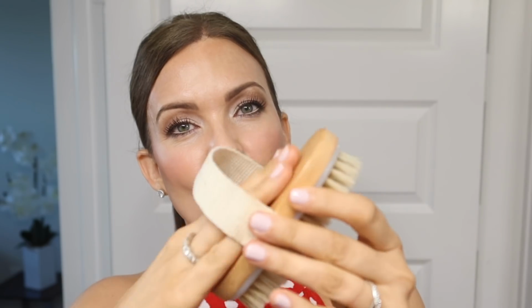They do sell some that have like the long handles, but I prefer this short one that I can just slide my hand in and then brush my skin that way. I have another video. I'm gonna try to remember to link it here, or I'll link it down below.